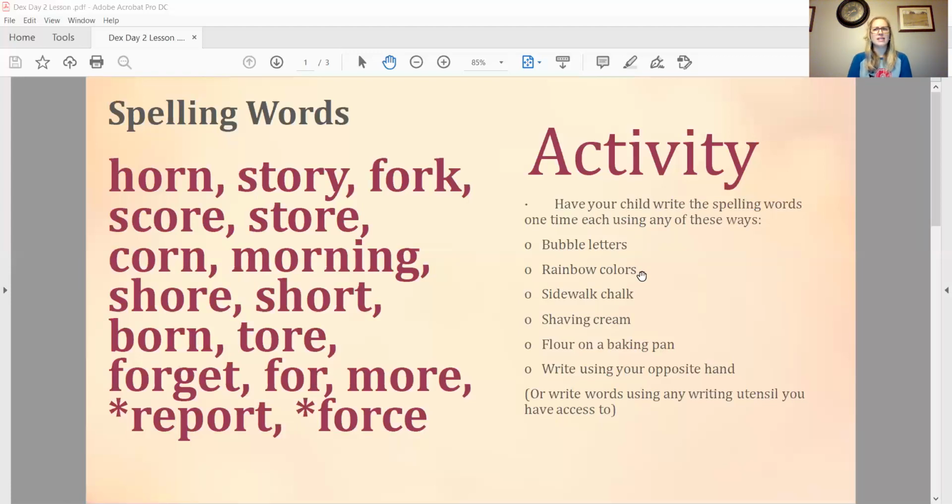Sidewalk chalk. Oh, if it's nice out, please go outside and do that. And also write a nice message for everybody to see. Shaving cream, one of my favorites. Flour on a baking pan, which could be a lot of fun too. Or you could use your opposite hand to write. So if you're a right hand, you could use your left hand and vice versa. Or you could use any writing tool that you have at home.